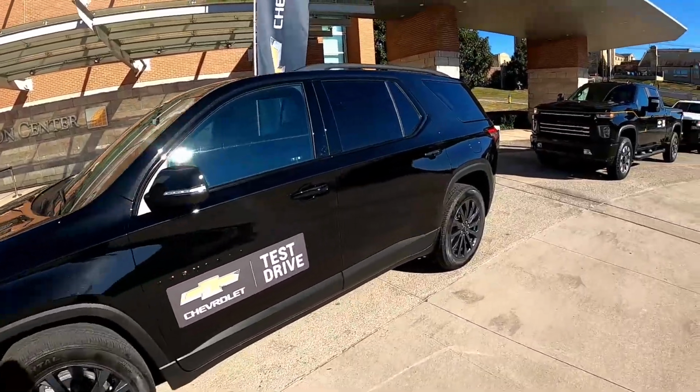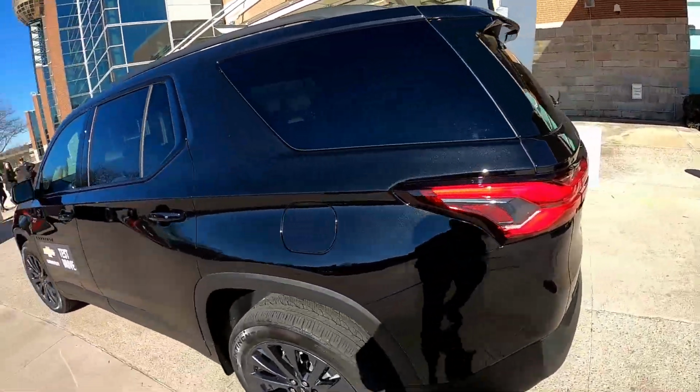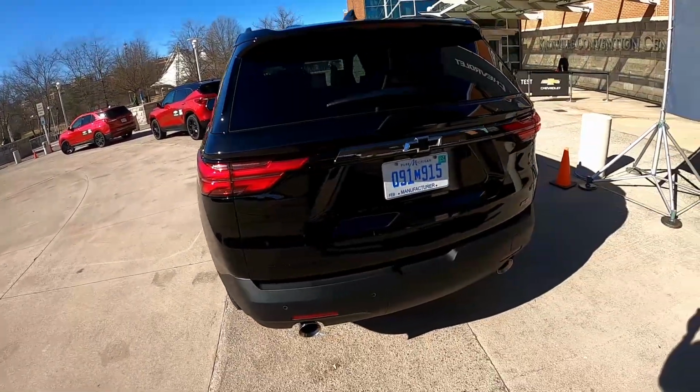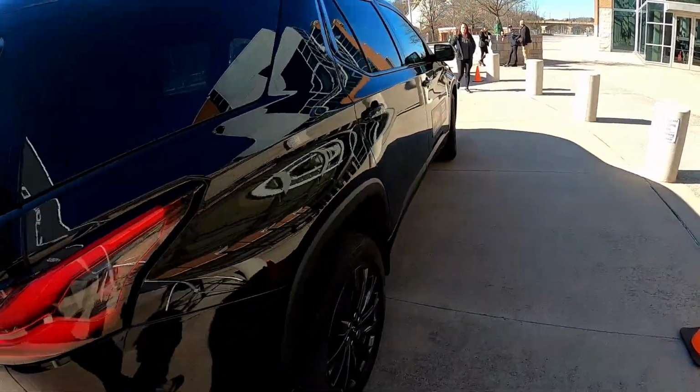And we have the third crossover. We have the Traverse RS. Now, this is actually a bit bigger than either the Equinox and Blazer. This is the Traverse. This is a bit bigger. I do like the rear end styling. Looks very nice. Now this one is in black.